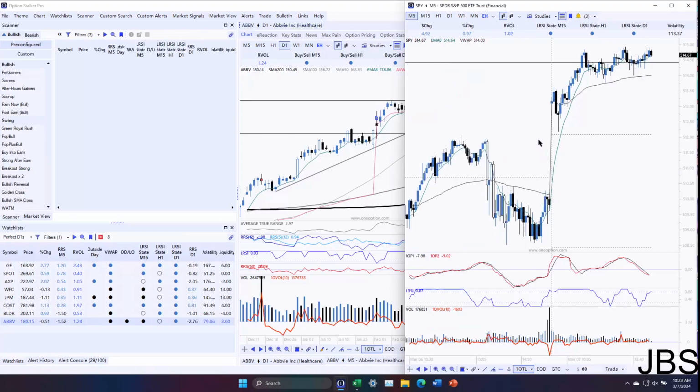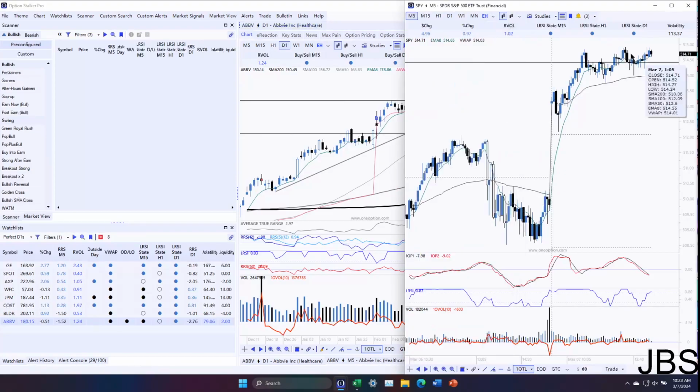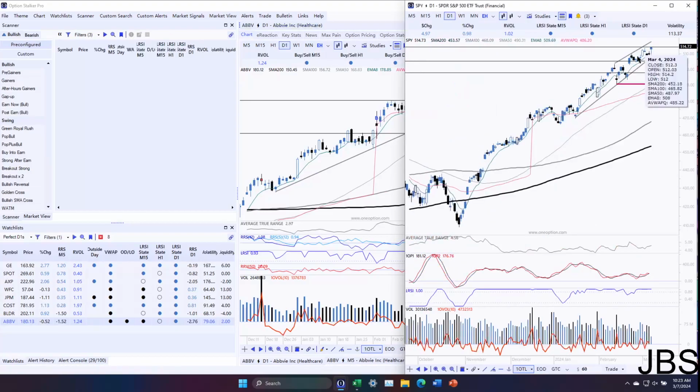So our long-term bias is bullish, our shorter-term bias is bullish, our intraday bias is bullish. Market internals are looking good. We are kind of around this resistance. We confirm support around the 505 level on the market.